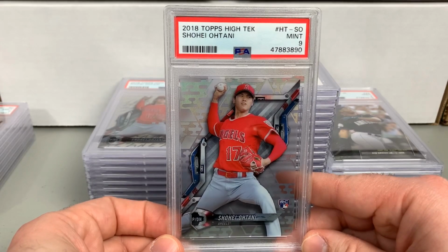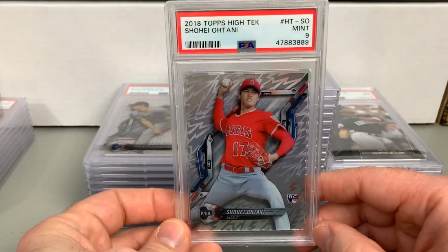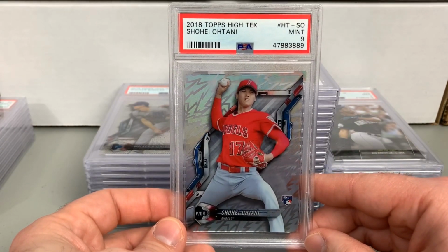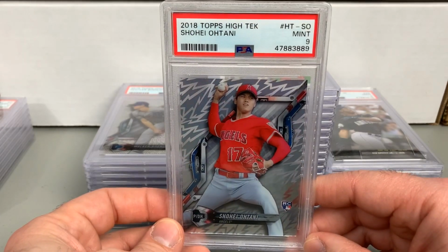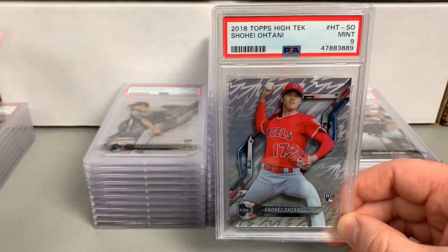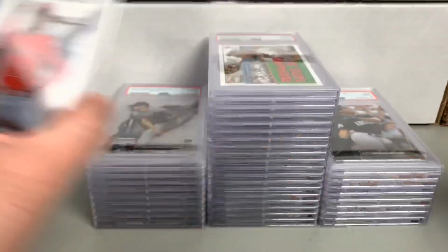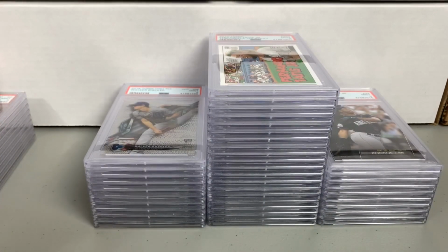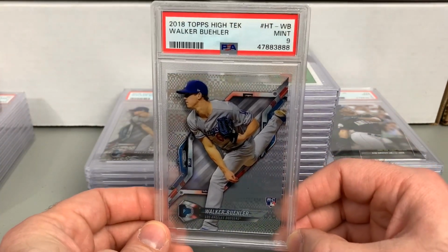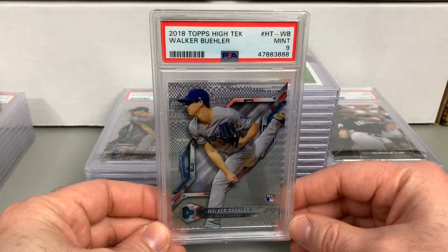There's a Shohei Ohtani, Mint 9. Mint 9 on another Ohtani. They do not decipher on the label between the different designs, background designs, whereas SGC is a little more thorough with their high-tech grading. They do decipher it, and I feel like I've done a little better. So if you have high-tech, SGC might be a better option, unless you only collect PSA. But as a collector, I enjoy both companies.